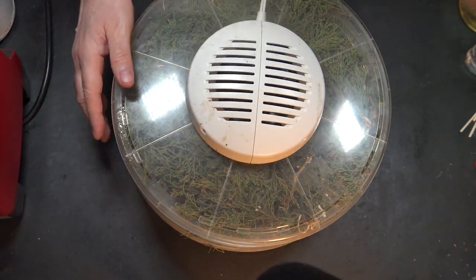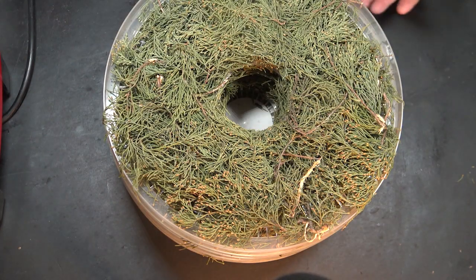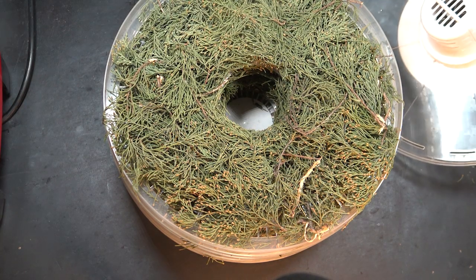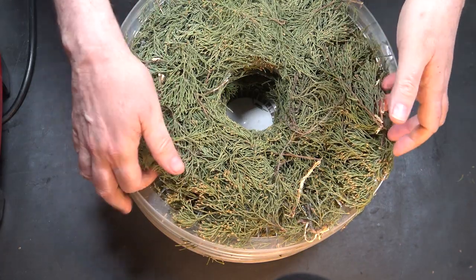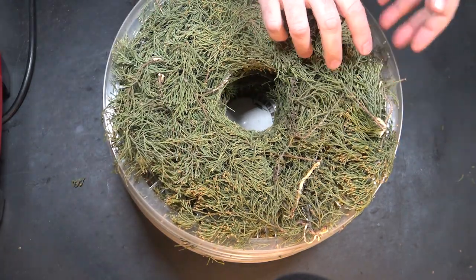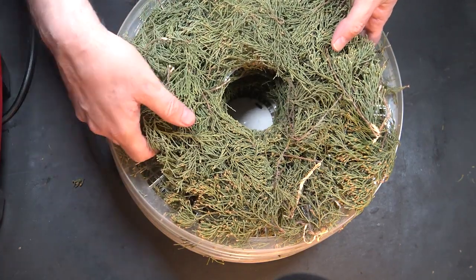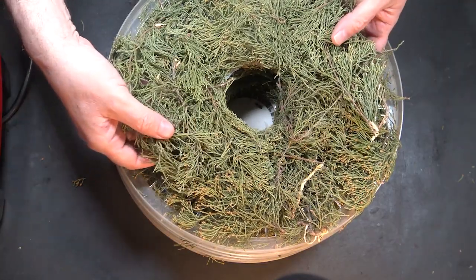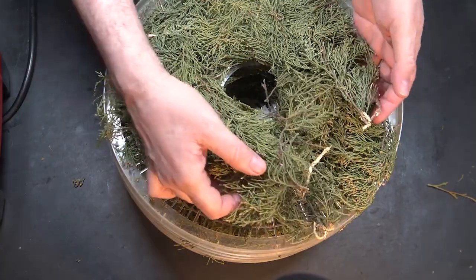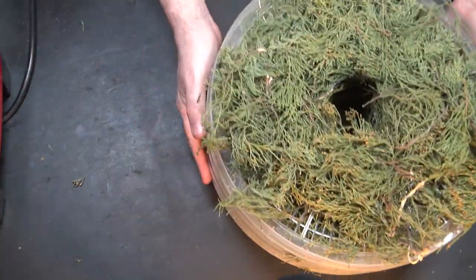So, of course, the next step was to get this dehydrated. This is what the cedar looks like after I've put it through the dehydrator. Let me move this out of the way. And then you get this beautiful wreath-like structure here. And actually, if you put a preservative on this, you can save this as a wreath shape and structure for quite a long time. But that's for another video.